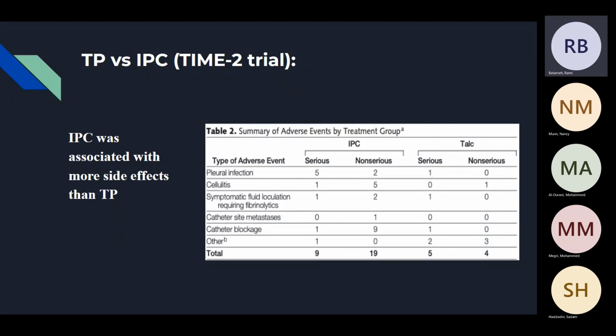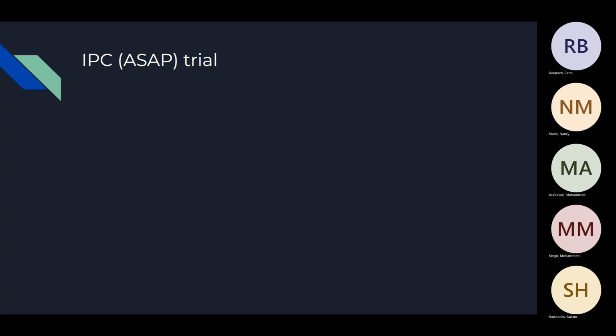The catheter blockage, of course, you're not going to have that in the talc, but it was found to be quite a significant number. So the total events, the serious events, were 9 compared to 5 in the IPC group compared to the TP group, respectively, and the non-serious were 19 to 4.